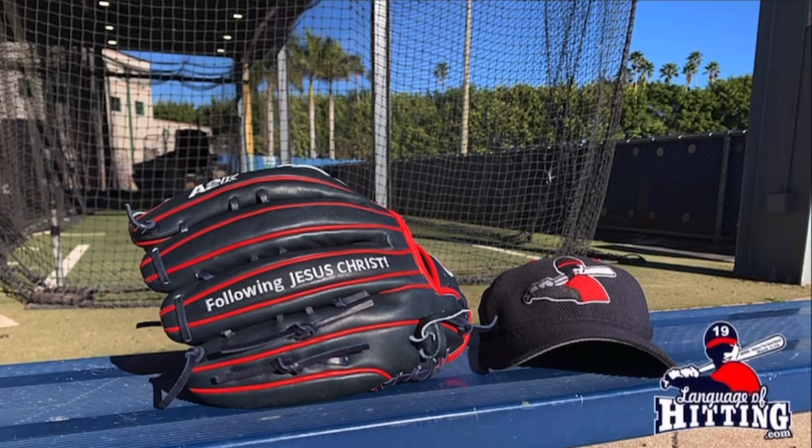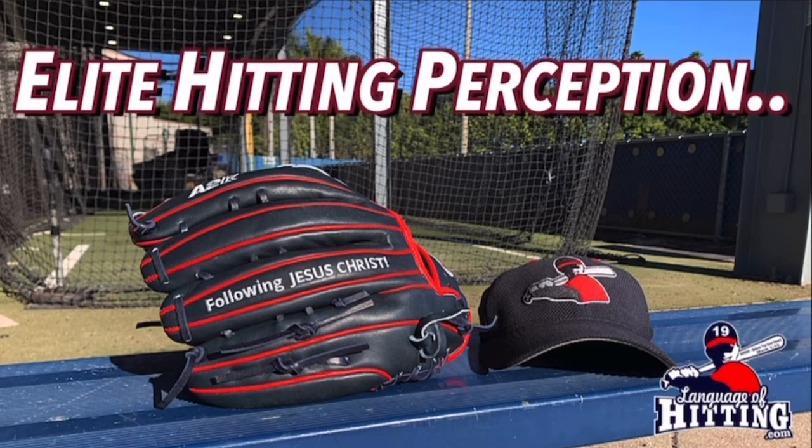Here's the good news, and I'm going to end with this. No one's going to be an elite hitter unless they have elite hitting perception skills. And when you know how to generate, when you know how to activate perception skills, it becomes teachable.